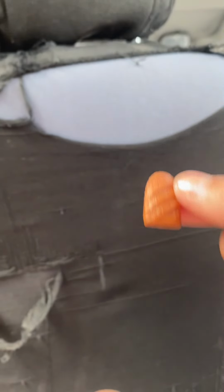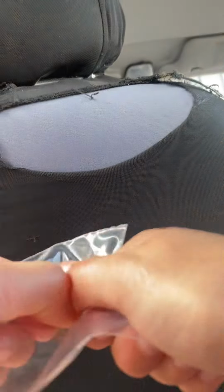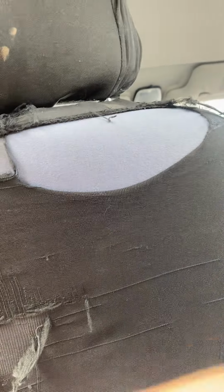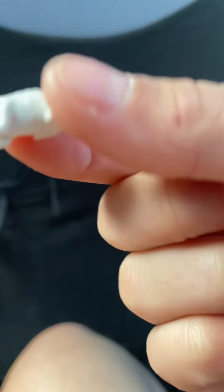Okay, now we get the stool. This looks so realistic, guys. That's really cute. And then the little blue stool with a little love heart. That's adorable. Okay, I can just use my bare hands now. Now, isn't this just cute? It's very, very small. You can't see the writing, but it is a Schleich.